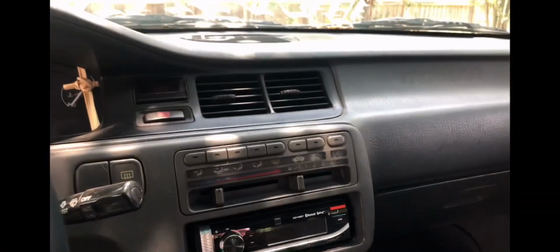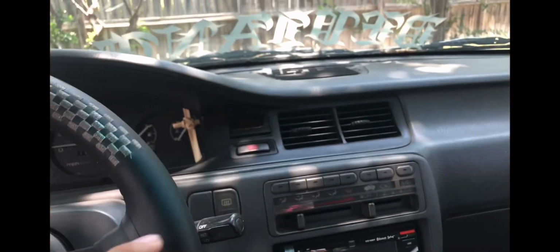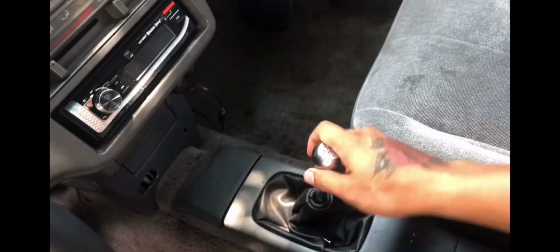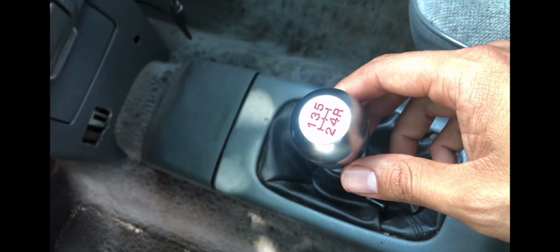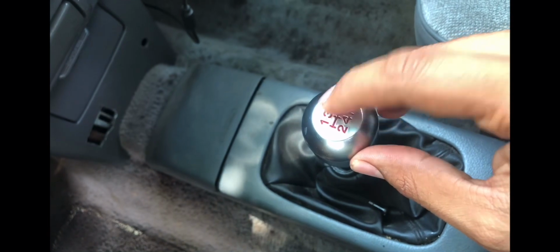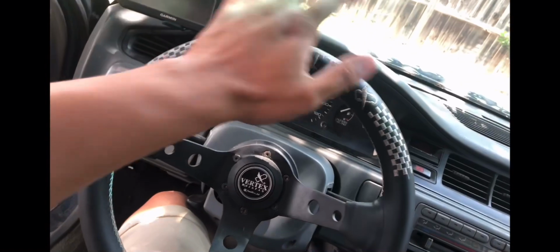This car does not have AC. I mean, I think it does. I just need to add more Freon, but it's R12, not R134 like most cars are. But here's the, yeah, it's a 5-speed manual. Have a little Type R. That's what it said when I bought it, Type R shifter. I don't think it is. I think it's just a shifter, but it has good weight and it's nice. 5-speed manual.